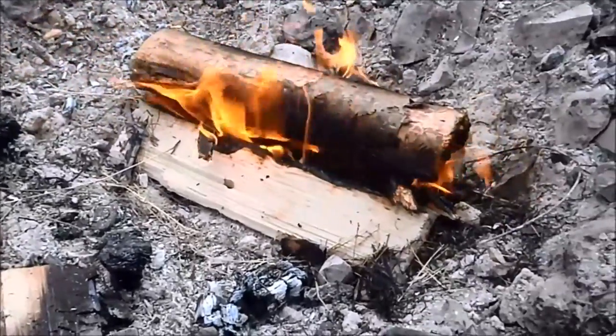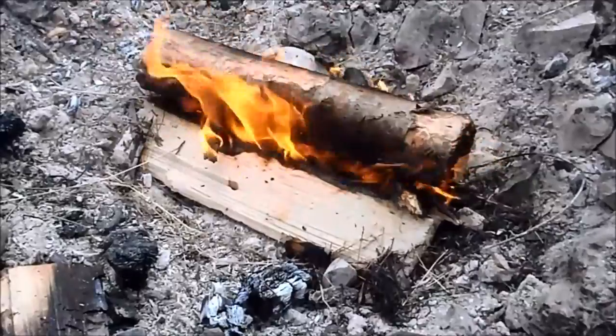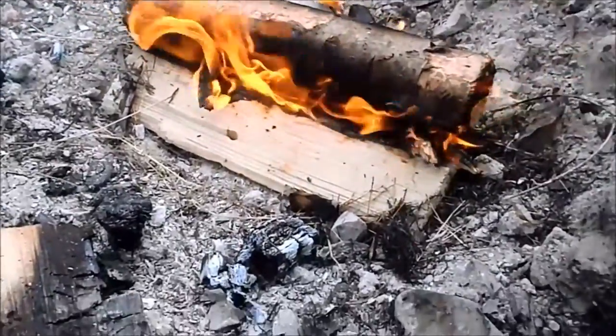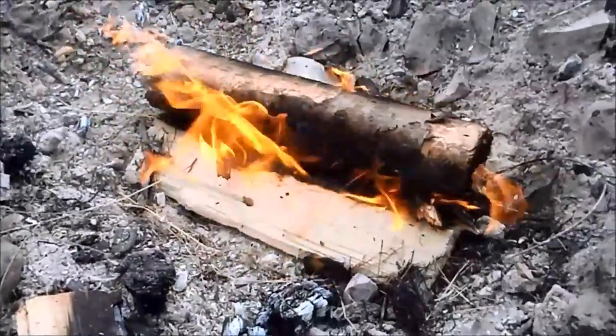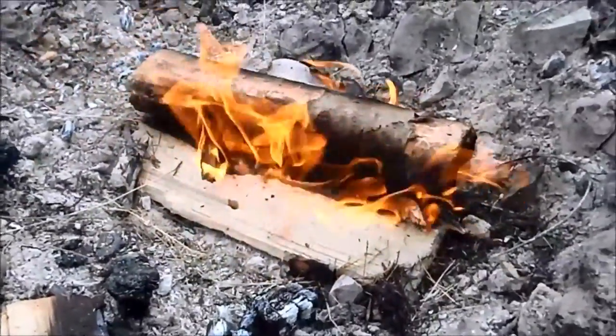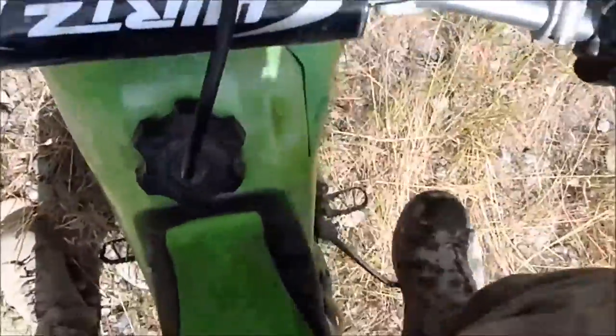Now, if you're backpacking, this is good for a short, hot fire for cooking on. And when you want to extinguish it, simply pull the three logs apart, stomp them out individually, go on your merry way. Here's the Green Goblin. Let's go for a rip.